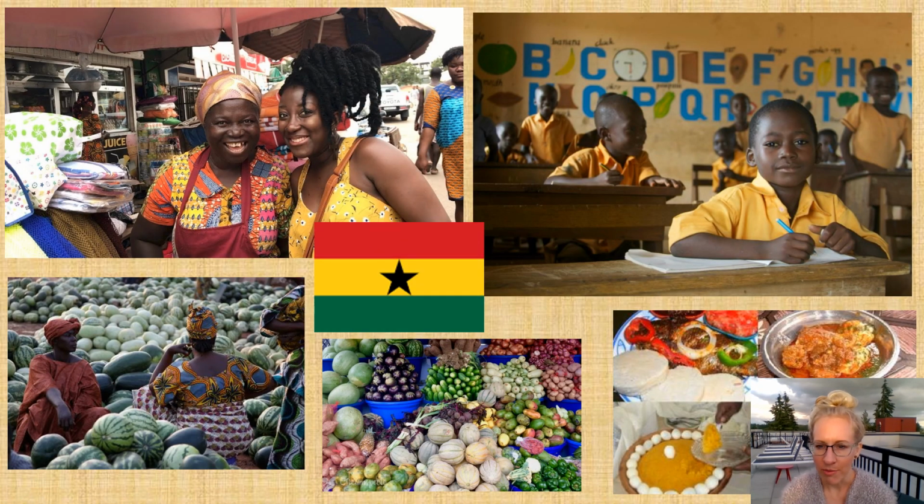And here's some pictures from Ghana. There's some boys in school up there. Some pictures from the market and the flag and some food. And you'll see some pictures in this book also that might match some of these photographs.